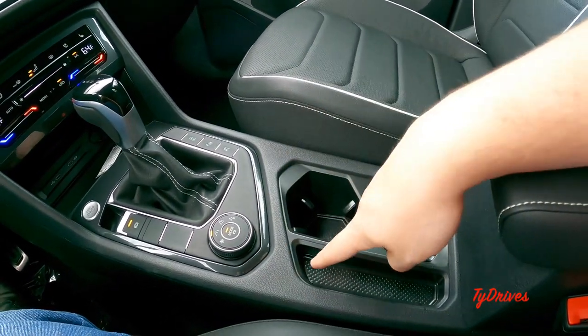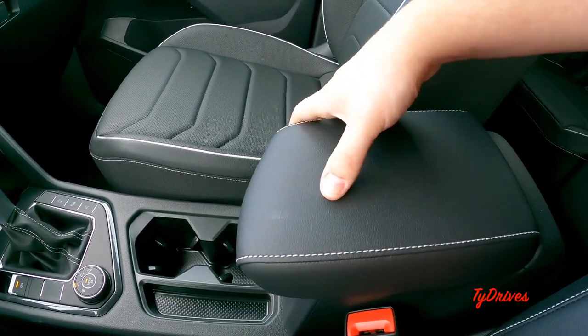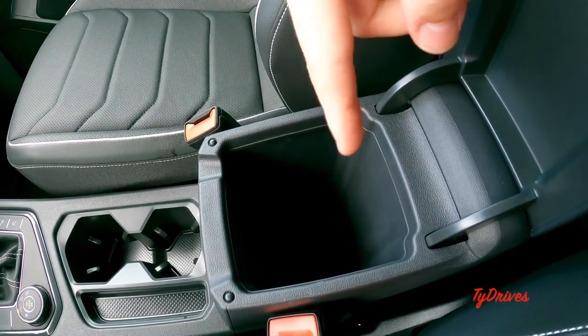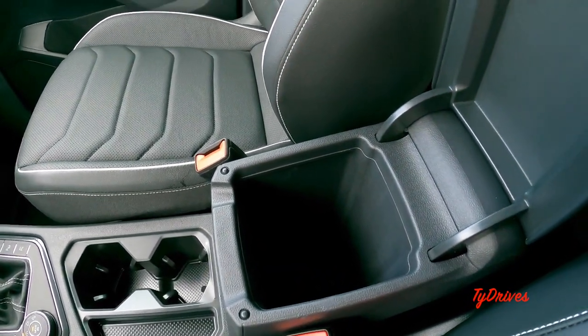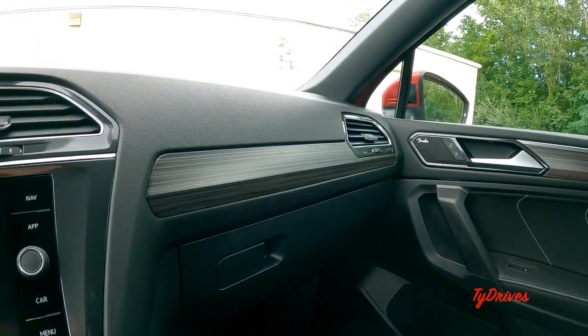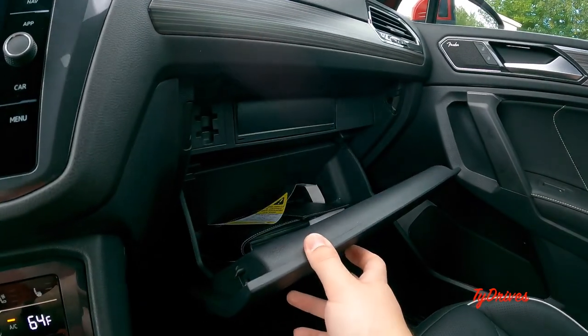Down here we have a couple of cup holders and a little storage tray to put some loose change or whatnot. Pretty nice cover to the center console, and a pretty small center console in there, but it does go pretty deep. In the passenger area, we have more simulated wood trim and a pretty large glove box.